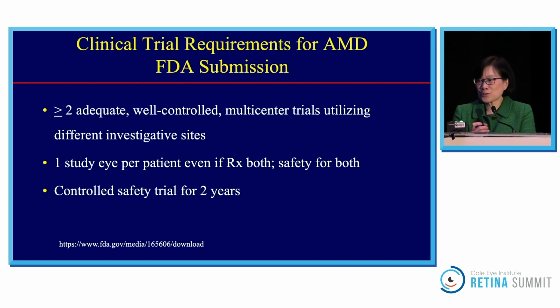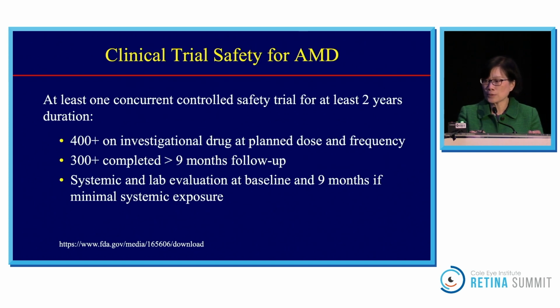Now, this part hasn't really changed in terms of what is required for FDA submission: at least 2 adequate, well-controlled, multi-center clinical trials that utilize different investigative sites. And again, 1 study eye per patient, although you can include 2 eyes of the patient, but if you do that, the safety data has to include both of those eyes. In terms of something relatively new, there is a required controlled safety trial that must be included for 2 years for each new drug. And in terms of the safety, what exactly does this mean? Well, you have to have at least 400 of your patients who have received the investigational drug at the planned dose and frequency that you're asking for approval. You also have to have at least 300 patients who've completed at least 9 or more months of follow-up. And then if there is a risk of minimal systemic exposure, then systemic and lab evaluations at baseline and 9 months are adequate.